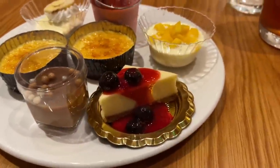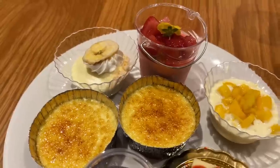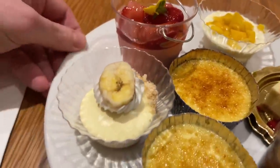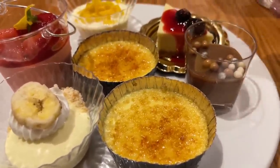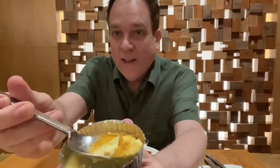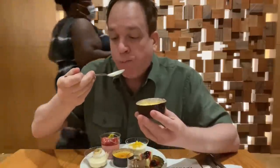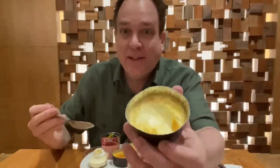I also got this cheesecake, berry cheesecake. And I got the mango rice pudding, the strawberry shortcake, some banana cream pie, and caramel budino? Mousse. Caramel mousse. Oh, yeah, it does have a little crackle there. All right. Oh, that's the best.